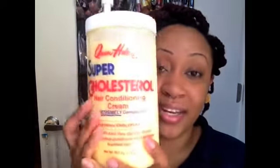Next is, y'all know this is my baby, I've told you guys this before, it is not all natural, and I personally just don't care, it just works. I used it while I was transitioning, and I still use it. I just stopped using it for the last couple months of last year though, because I was trying other things because I felt like it. So now I'm back on it. And it is the Queen Helene Super Cholesterol Hair Conditioning Cream.